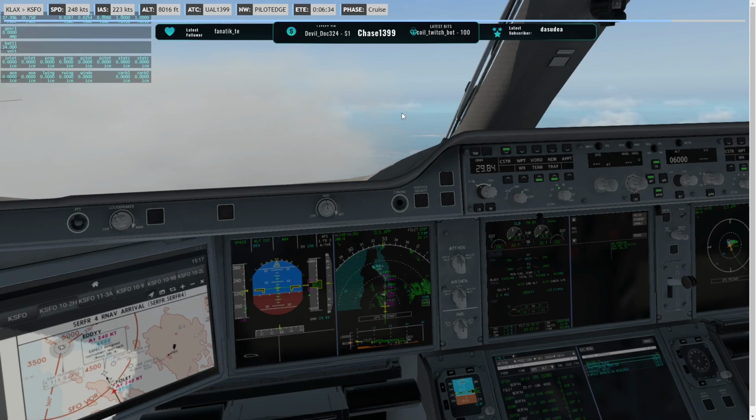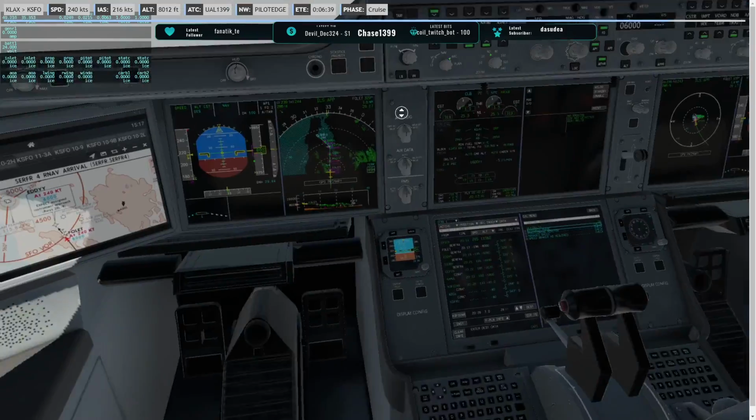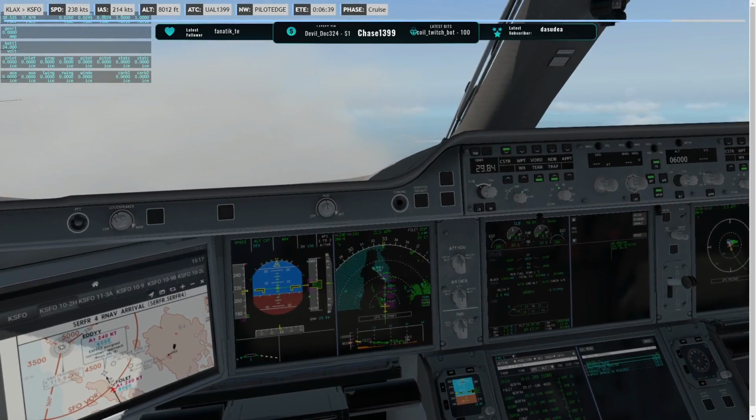NorCal 135.65, United 1399 Heavy. NorCal approach, United 1399 Heavy, this Surfer 4, leaving 8,000. United 1399 Heavy, NorCal approach. At Eddie, cleared ILS runway 28 right approach. At Eddie, cleared ILS 28 right approach, United 1399 Heavy.